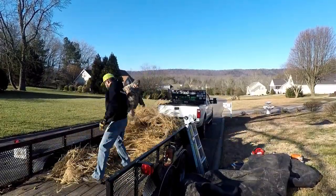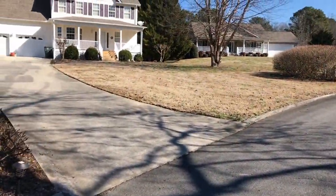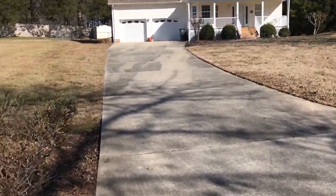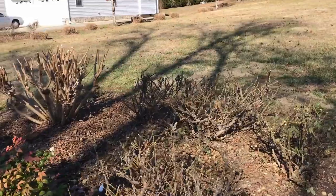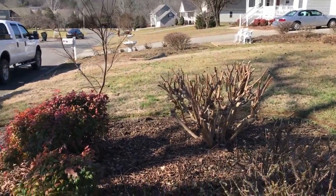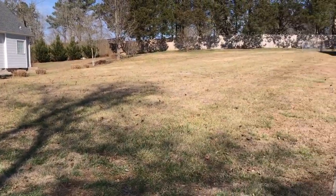Until the very last hour. Yeah, so we got the crepe myrtles cut, which, like I said, a lot of you will say it's crape murder, but it's what the customer wants, it's what we do. And we got the roses cut back. That crepe myrtle, she wants it to look more like a shrub, so we had to cut it really low. All the grasses are done.